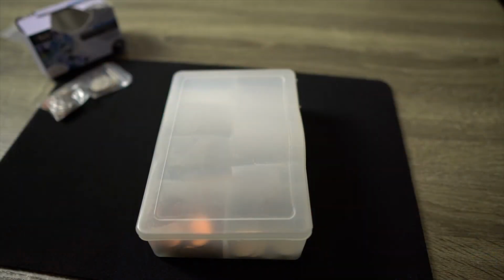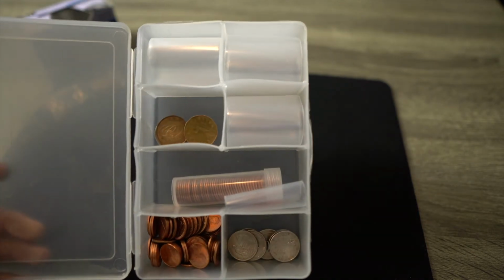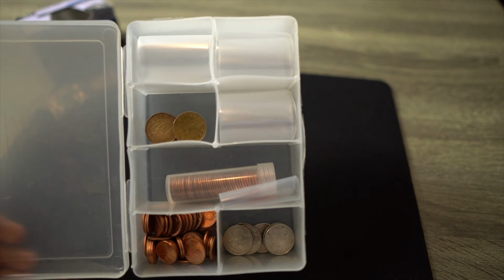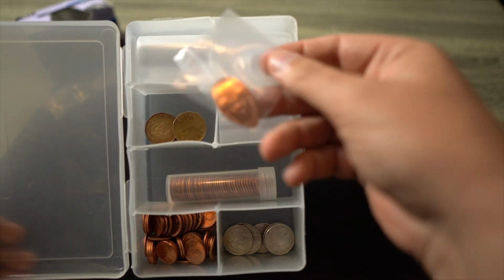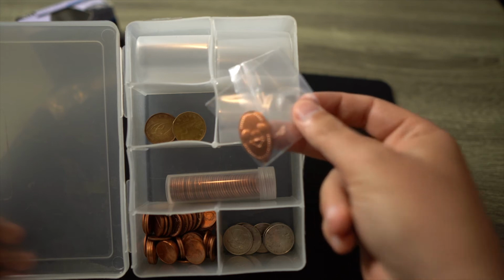All right, now let's take a look inside the container and see how I have this set up. Up here is where I have a bunch of those little baggies we talked about earlier. That way when I get some new pressed coins, I can put them in there to keep them safe until I get back home. Here's actually one of the ones from the machine we used in the opening video.